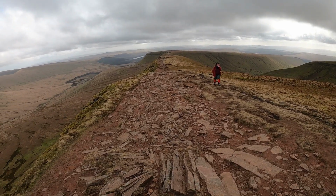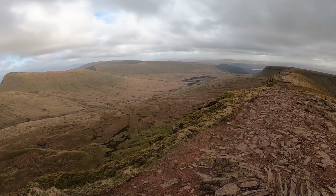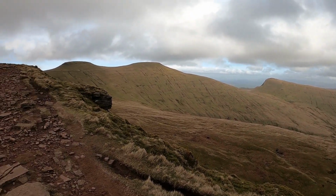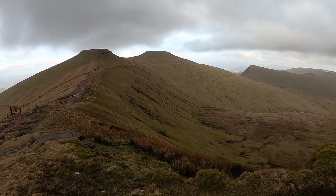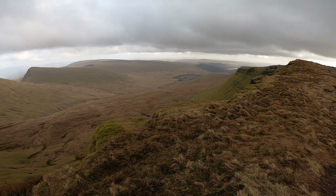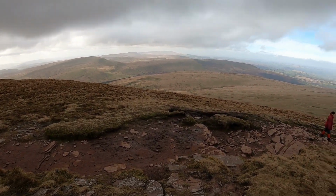So we're at pretty much the end of that ridge. You can see the edge we walked past. You can see the reservoir down there. There's Fan y Big, Cribyn, Pen y Fan and Corn Du. So not that far to go now. So there's the approach to Corn Du, which takes you up to Pen y Fan, to Cribyn, to Fan y Big and the rest of the valley. That's the path just there we came up previously. Parked down there.